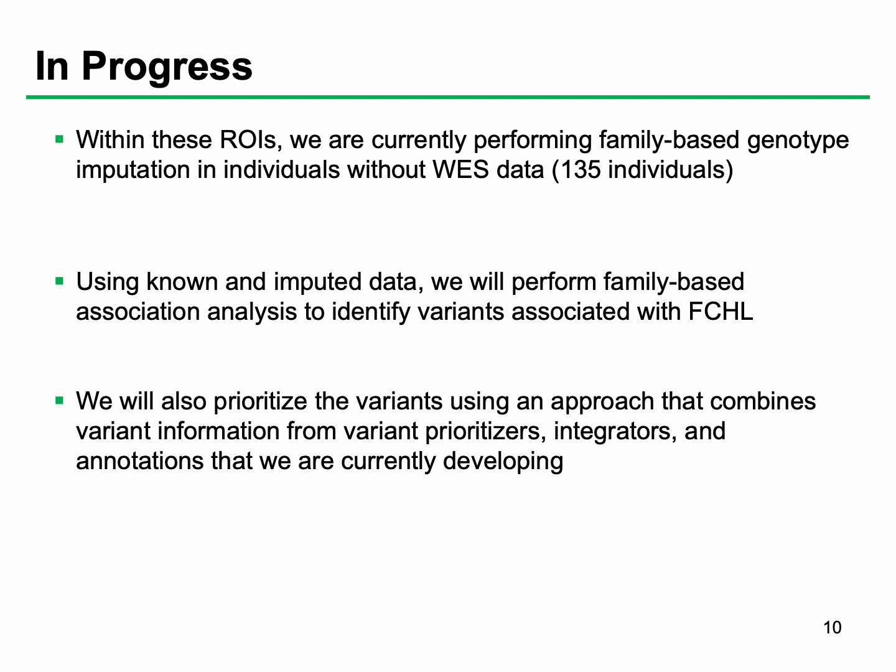We will also prioritize the variants using an approach that combines variant information from variant prioritizers, integrators, and annotations that we are currently developing in the lab.